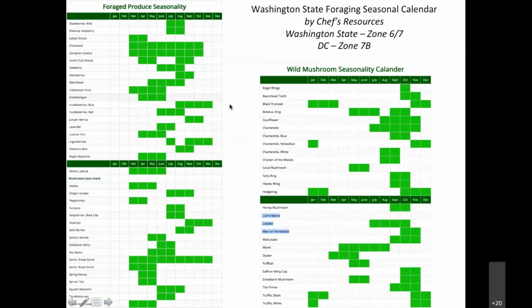And then I actually found this one. This is a great map from Washington State. And if you look, even though they're far away, we're in zone 7B, and there are actually parts. So zones, USDA created these hardiness zones. The lower zone, I believe, is more tropical and the higher zone more cold, or I might have that backwards, but we're zone 7B, based on our temperatures and our environments.